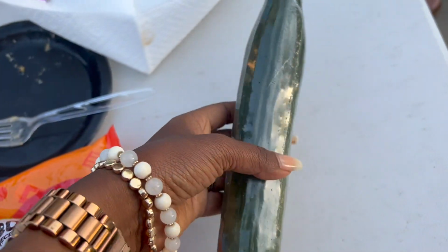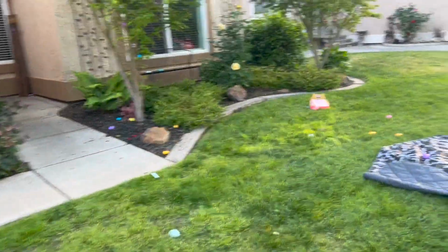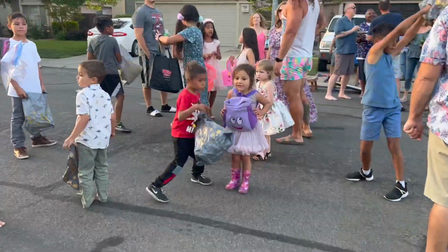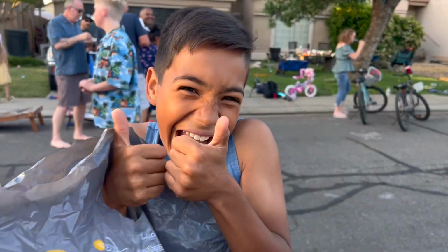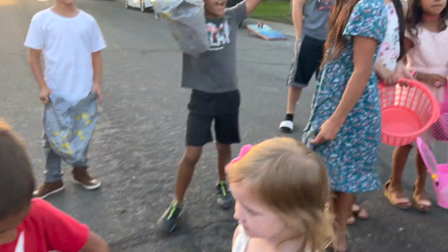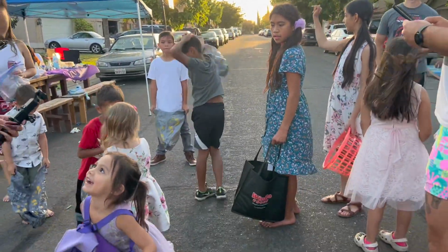So I brought a cucumber to a party too. No, yeah. Cucumbers. All right, we're doing an egg hunt. There's eggs everywhere in the neighborhood. What are you talking about? You ready for your egg hunt? Yeah. Silas, are you ready for your egg hunt? Yeah. Malachi, ready for your egg hunt? Awesome. Are you ready?